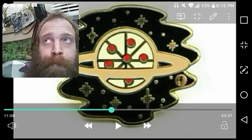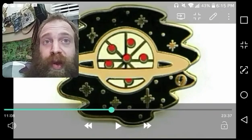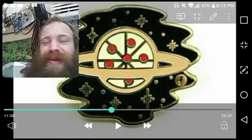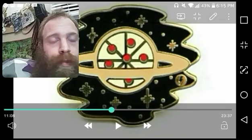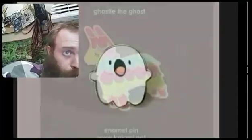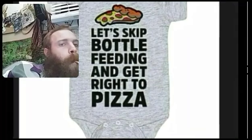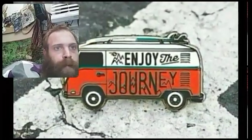And I mean, golly, like a little teddy bear is thin. Has a handler dog. You'll see. Fuck it, you'll see. Ghost. Llama. 2 otters again. Enjoy the journey.